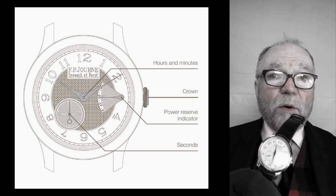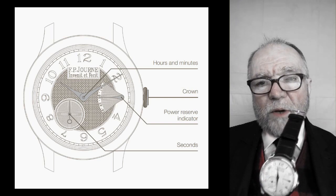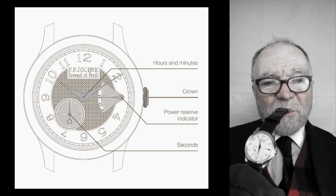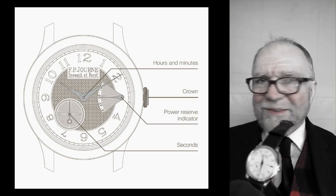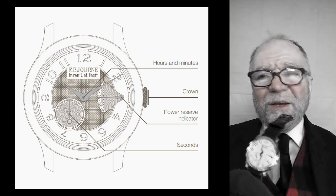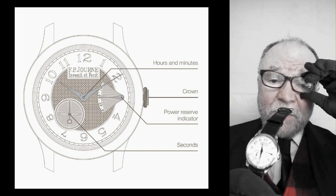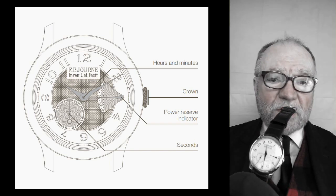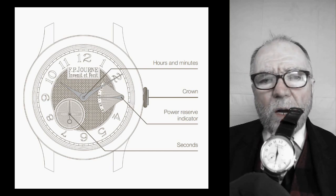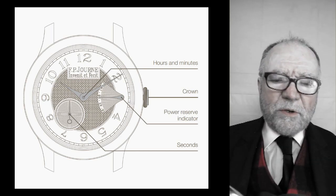You have the power reserve indicator right here, and that tells you how long it's been since you last wound it, not how much you have. It doesn't go down to zero. It starts at zero, and then it goes up to 54 hours or whatever it is. And then you have the seconds in a subdial right down here. Often these are called small seconds. And it's very clear, easy to read.